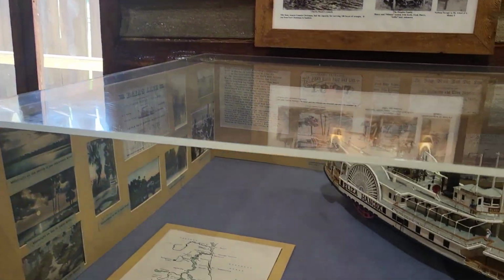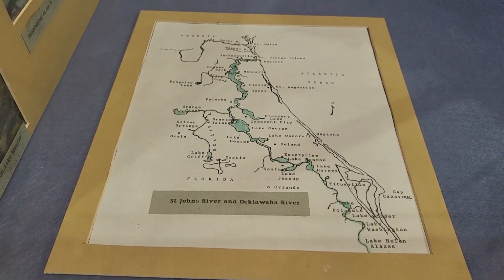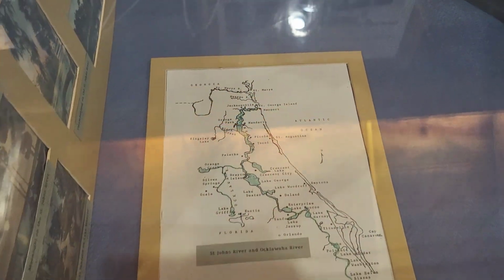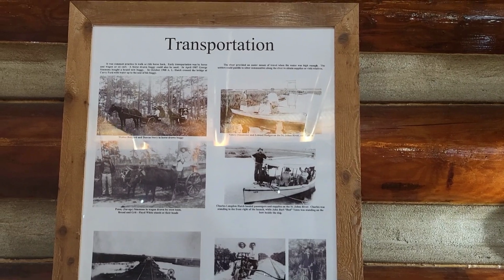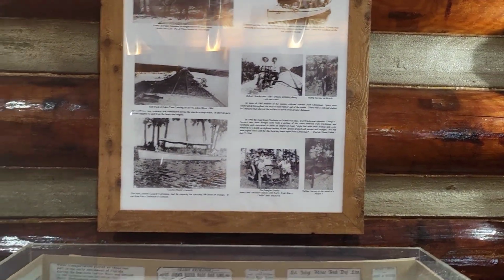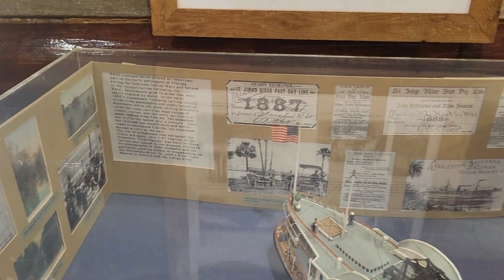There's a river boat, one of the rivers. And then here is a map of the St. John's River and the Oklawaha River. Sorry about that lighting there going through the glasses. Not the easiest. They have this poster up here about the transportation situation. And they have some other really neat pictures and photographs having to do with the St. John's River and the boats.